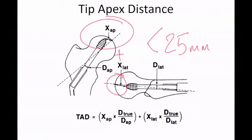You guys should all know this, the tip apex distance. It's a famous paper, which has been described multiple times, and I knew it very well as an SHO. It was my main focus, which basically describes that the tip of your screw needs to be near the center of the head on both views. This is the AP and the lateral. The combined distance of both of those should be less than 25 millimeters. Otherwise, there are associated increases in complications.